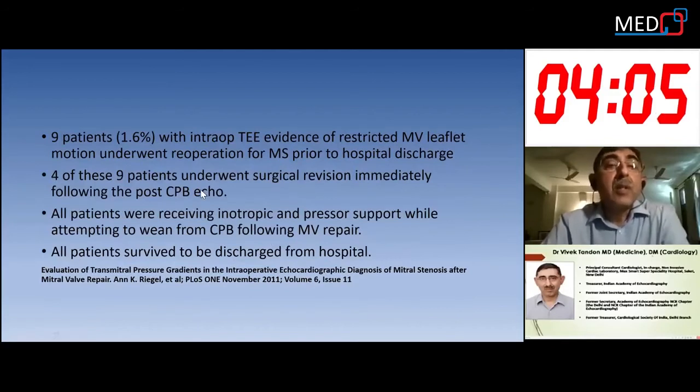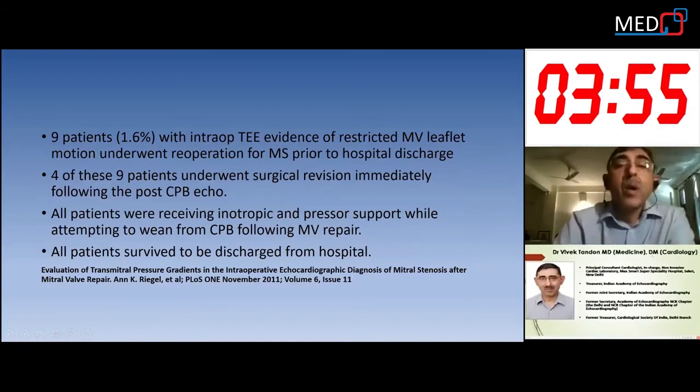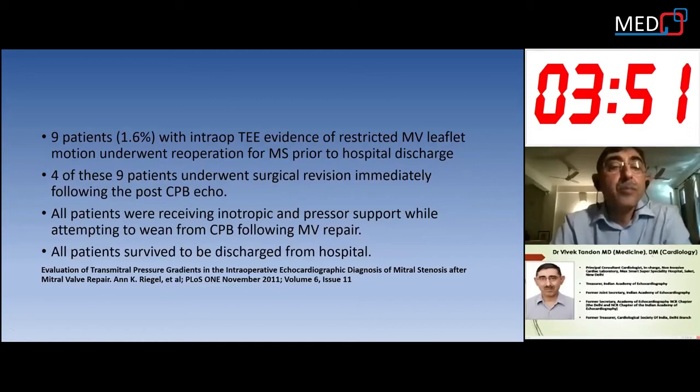Nine patients, that is 1.6% of the total patient population, had intraoperative evidence on TEE of restricted mitral valve leaflet motion, and they underwent reoperation for mitral stenosis prior to hospital discharge. 4 of these 9 patients underwent surgical revision, and all patients were receiving inotropic and pressor support. All patients survived to be discharged from the hospital.